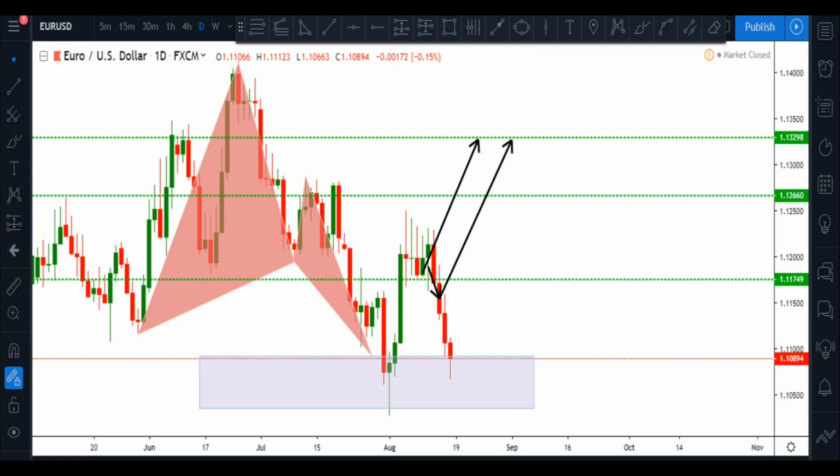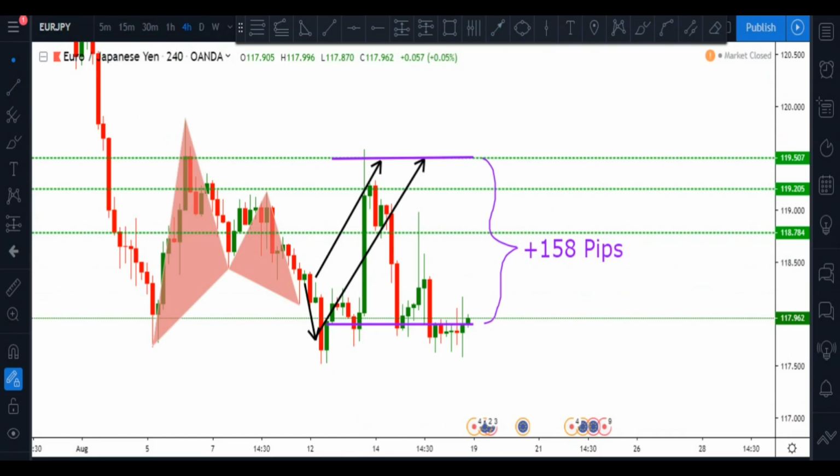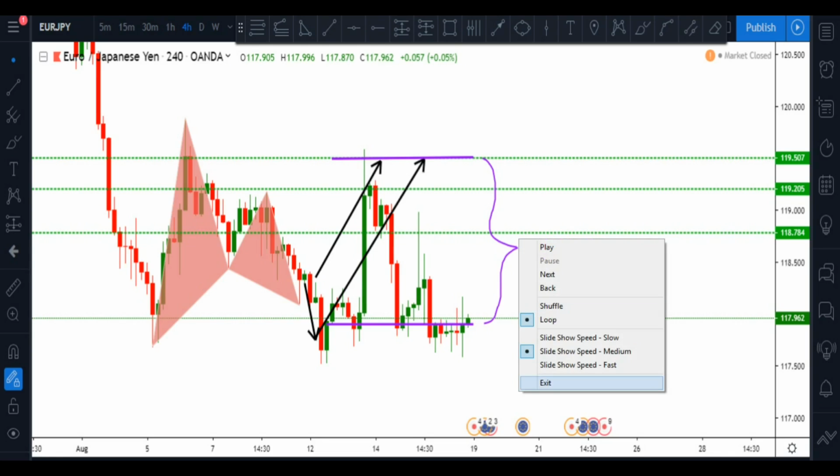Okay, so this was the final trade that I pointed out last week, that is on euro yen, and this is how that played out. Then we got about 158 pips of profit out of euro yen last week, so altogether we got 475 pips of profit out of the market last week from the weekly analysis that I posted here. So now let's get into this week's analysis.